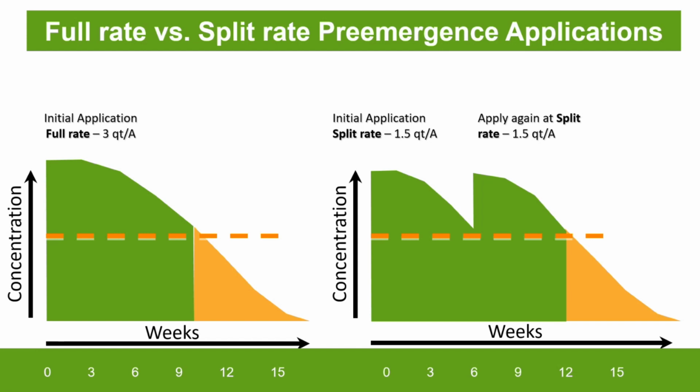And after that point, we could potentially get weed germination because there's not enough herbicide in the soil to control those weeds, okay? So if we put out a full rate of a pre-emergence herbicide, and let's say it's going to last approximately 10 weeks, as you see here. If we put that same 3 quart per acre rate out in 2 applications, guess what happens? That degradation curve lasts longer.